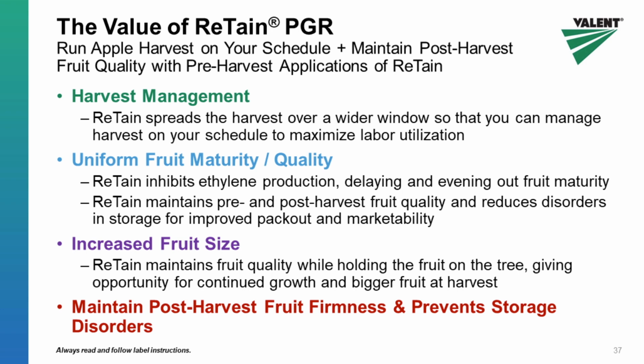So Greg talked about the harvest management uses and how Retain can spread the harvest over a wider window, by delaying the maturation and the ripening processes, so growers can maximize their labor.